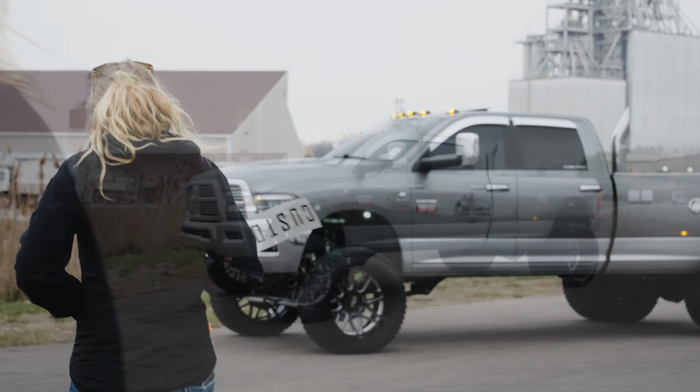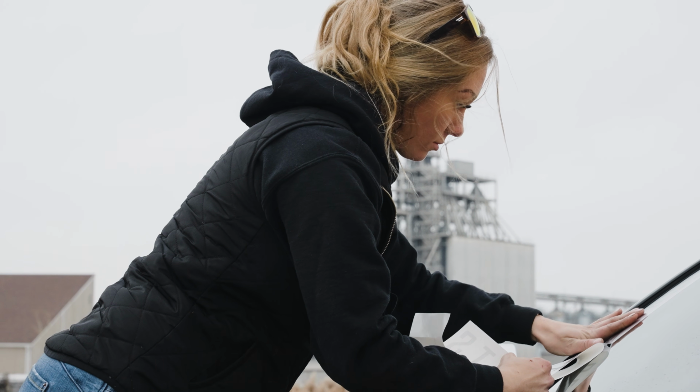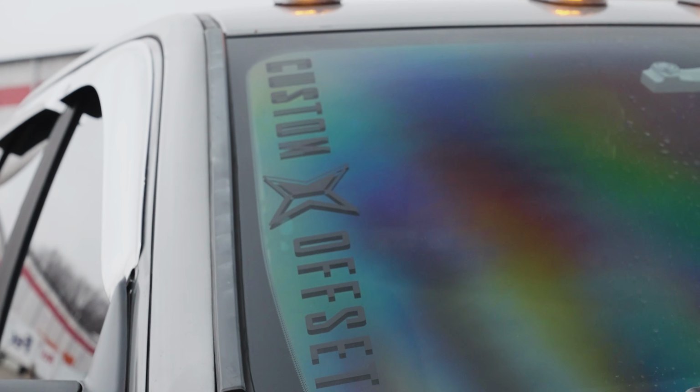Overall, cool experience to come out to the area and check everything out. I can't wait to take my truck to future truck shows and see how everything grows and continue to build from there.